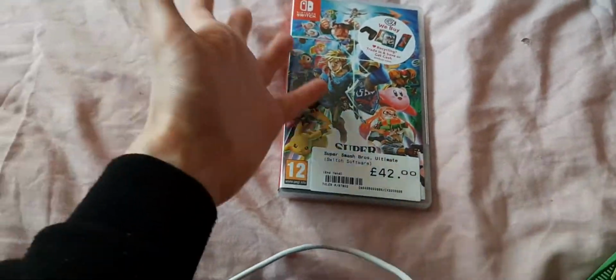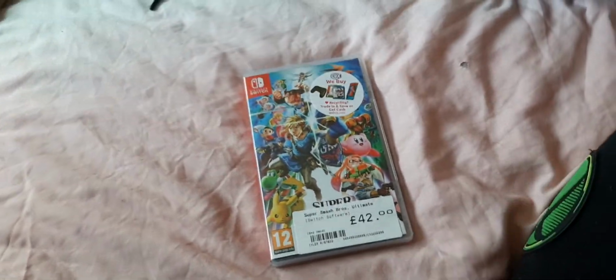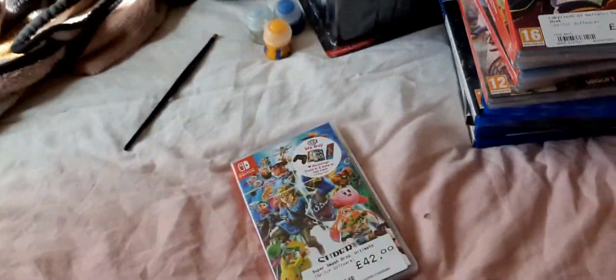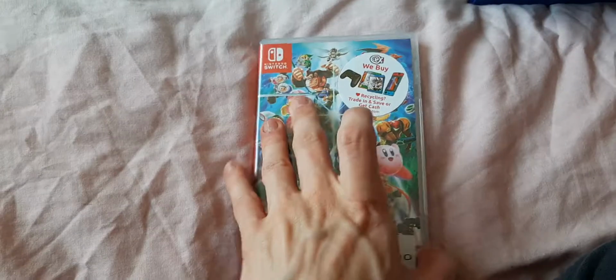And I finally gave in and got Super Smash Bros. Ultimate. I've been wanting this game for quite some time. £42, but because it was quite busy and I didn't want to sit there and pick up, they didn't have any baskets, so I could have spent a lot more time in there, but I wanted to get home, so I thought, you know what, I'll just pick up this one. And for £42, that's about average for this game.